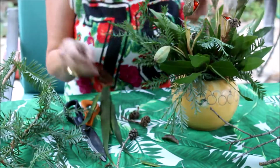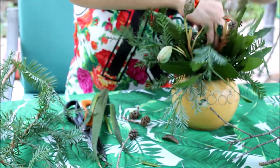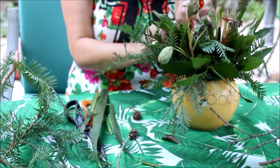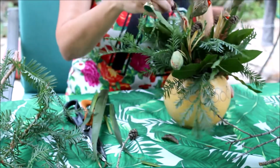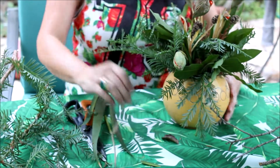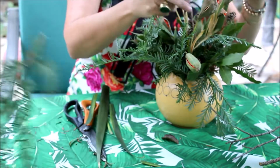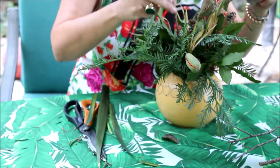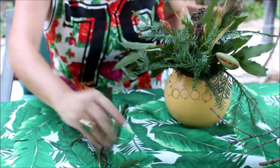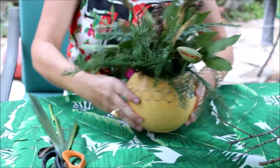So we want to keep rotating it, and kind of pick up leaves and insert cones. Look at all of that wonderful fall winter richness that's going in there. And I love the bright color on those pods that I found today. Okay, here we go. So we've got all of that lusciousness.